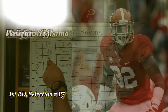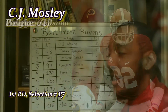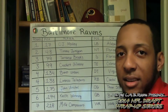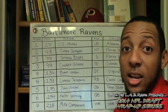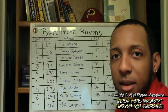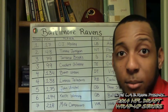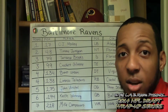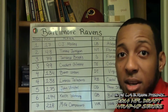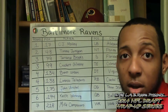First round, 17th overall selection, linebacker out of Alabama, C.J. Mosley. I watched the tape on C.J. Mosley, and everybody is lauding and praising this guy for his instincts and his ability to get to the football. And I'm just telling you, what I saw was a guy that was tentative, that didn't just go right away. When he did, it was like he was shot out of a cannon. When he decides to go and he trusts his eyes, he diagnoses the play, and he gets in the backfield, the guy is almost unblockable. He darts through holes, and he brings the ball carrier down.